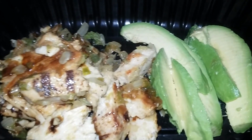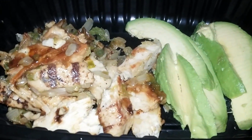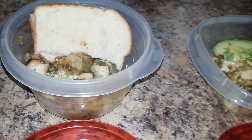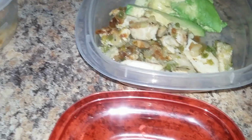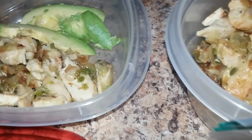So this is my last meal for the day right here. This is what I would be eating, drinking some water along with this, with all of my meals that I prepare for the day. This is every single day. If it's not chicken, it's ground turkey. Either way, I'm loving how I eat. I feel good. My body looks good.